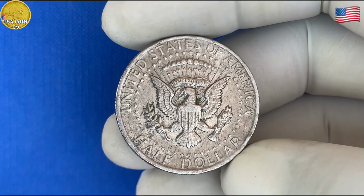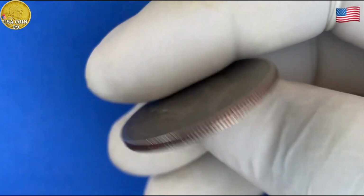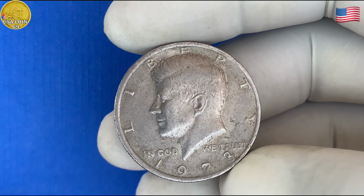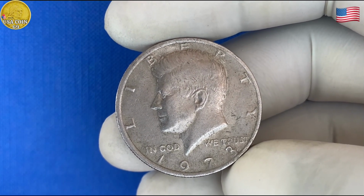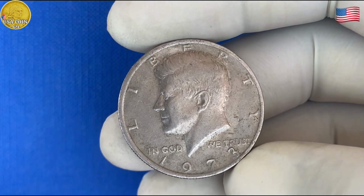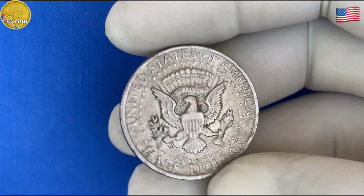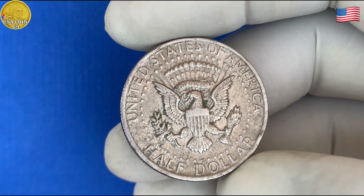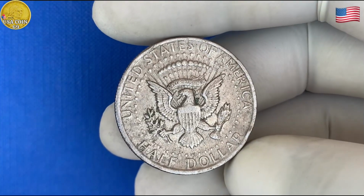Now, let's talk about the most important part of the story: value. The 1973 Kennedy half dollar isn't a coin you're likely to find in your pocket change today. Most of these coins were either set aside in personal collections or have been stored in mint sets. However, if you've got one in good condition, or better yet, a proof version of the coin, you're in for a potential financial windfall. The value of the 1973 Kennedy half dollar varies greatly depending on its condition, its mint mark, and whether it's a regular issue or proof version.